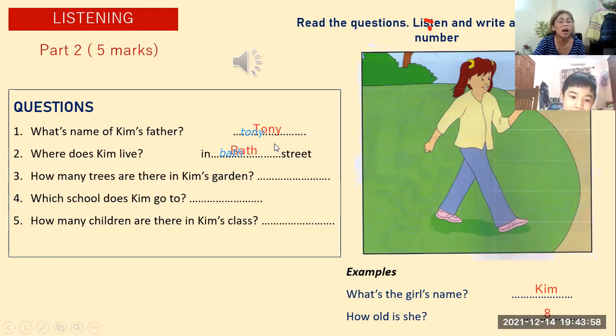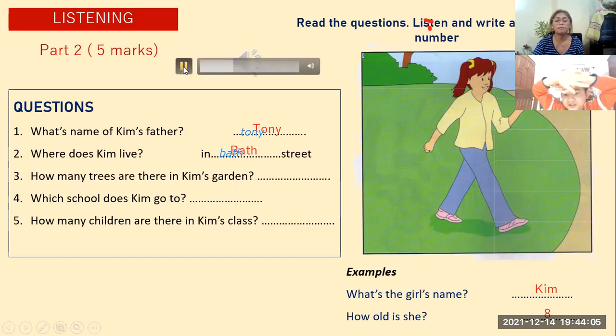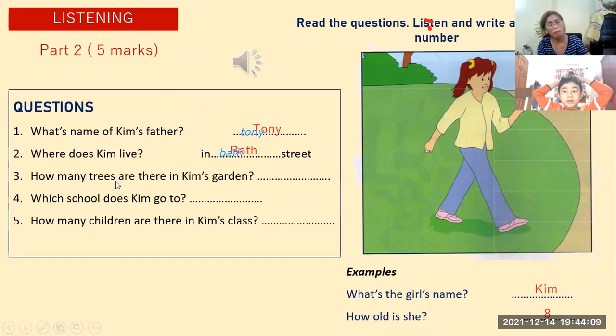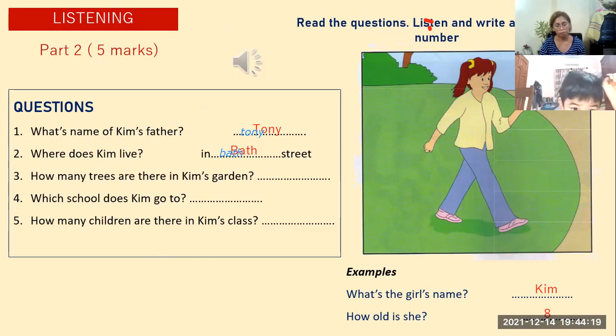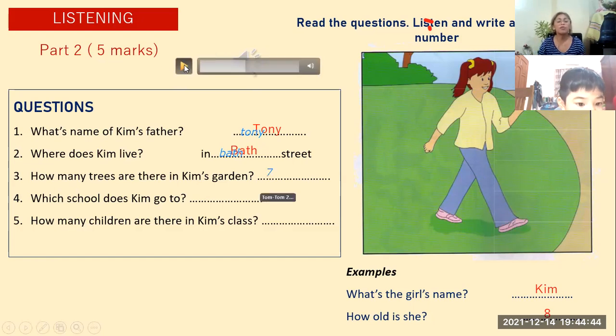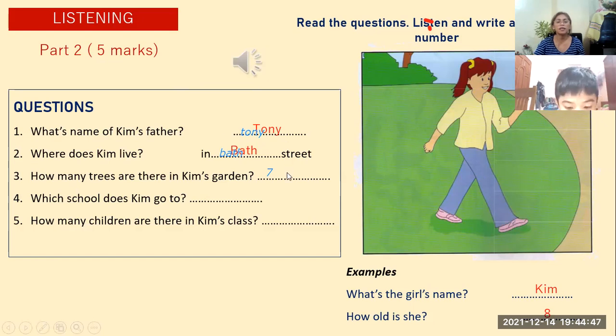How many trees are there in Kim's garden? Trees. So it means many. Hey, listen, Tom Tom. Good. Come listen. Three. Do you have a garden at your house? Yes, and there are seven trees in it. How many trees? Seven. It's a big garden. Okay, how many trees? Four. And where do you go to school? Okay, how many trees are there? Very good. The answer is seven.